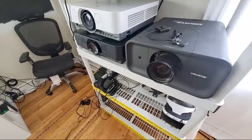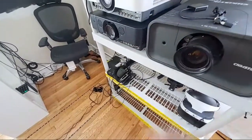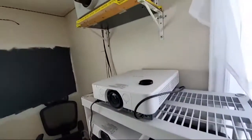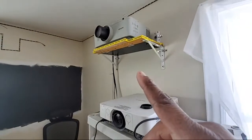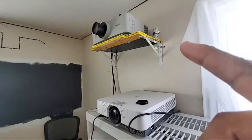Best when you get these too. Got these for $300 a pop. I got this one for around $300 a pop. These were like $500 and $600, $800 projectors. And I got that one right there. This is another testimony from God too, because I bought two of these. I got one of these downstairs right now, and I bought one for around $500.